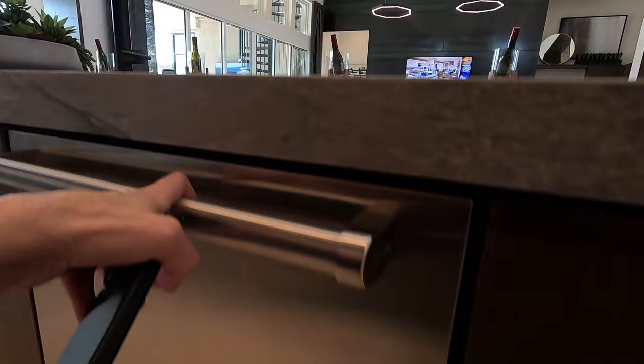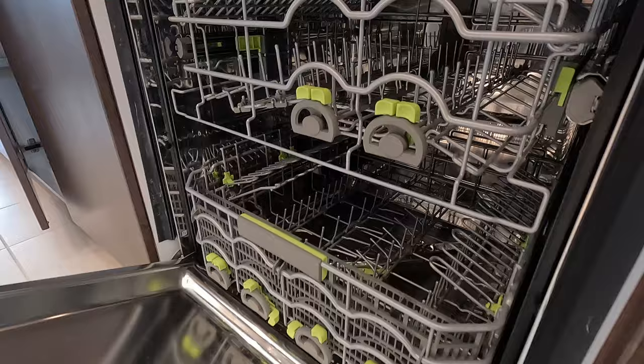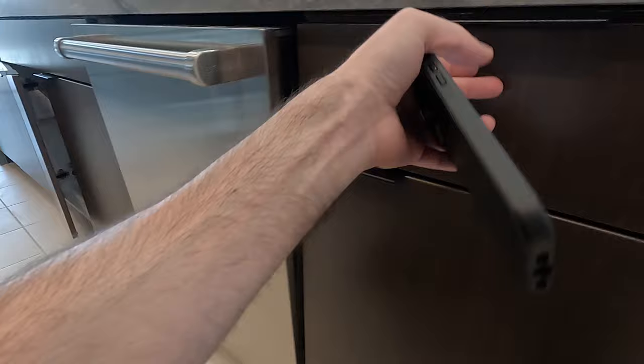This is your Cove dishwasher. Look at this beauty. So smooth. This is how you know when you got high end, when you get those feels like that. All stainless steel tub. Very nice. Very upgraded. Dovetails, undermount glides.